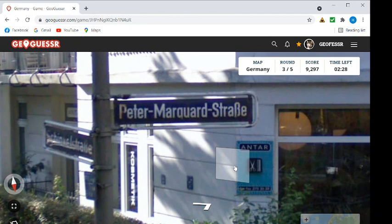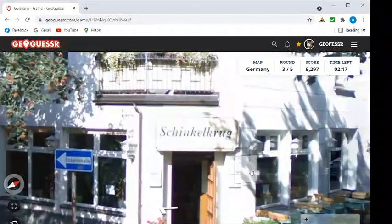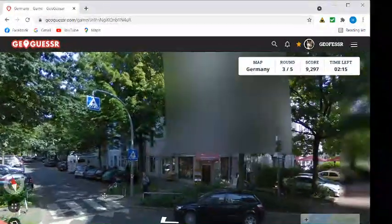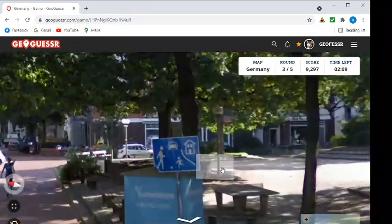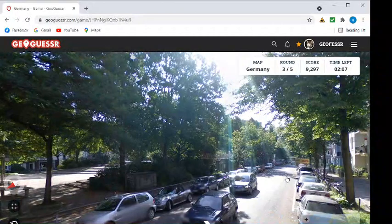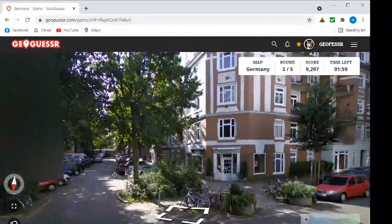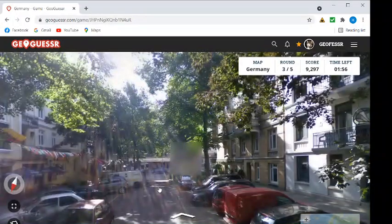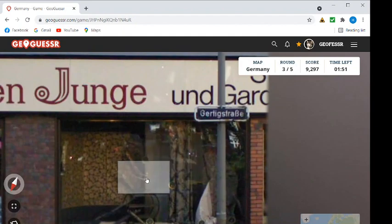Okay, so this sign, that's not Dresden, again, although it is blue and white. But yeah, you'll notice we haven't even gotten a small city round yet. It's been Bremen, Nuremberg, Berlin, Köln, Gertigstrasse.